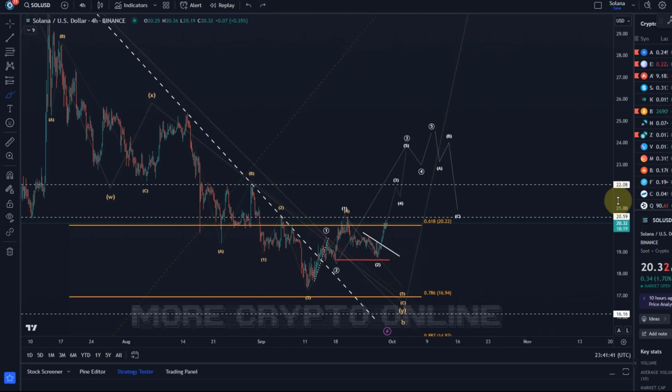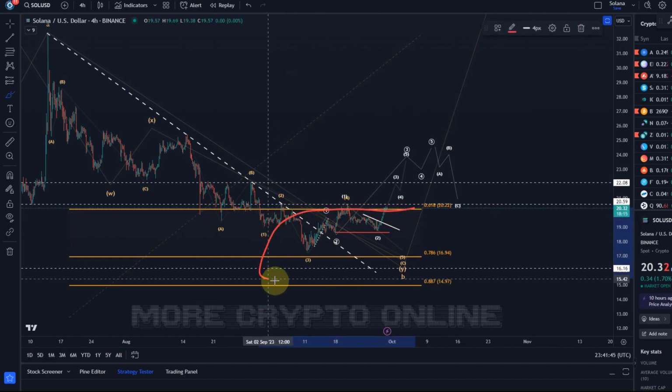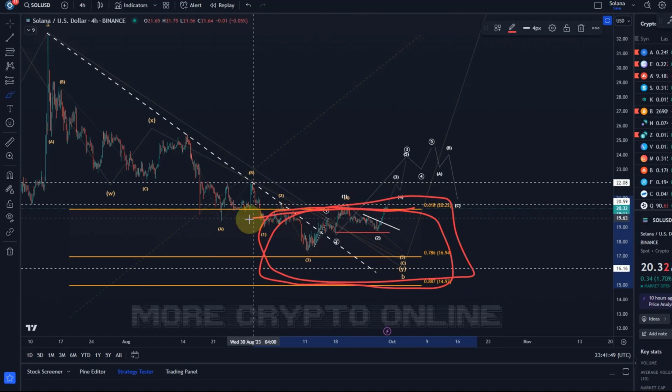But overall, for anybody who's looking or who has been looking for some exposure, obviously, as you know, this is the area here generally to maybe make some bets for higher prices if you're interested. That's typically, for me, the area where a trend change can at least be expected or the price has a decent chance to turn around. Yeah, that's my update about Solana.